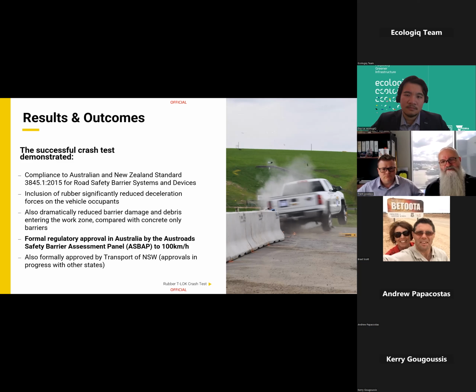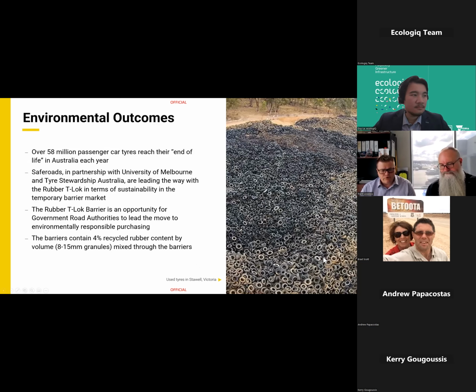And since then, we've achieved the ASBAP, Austroads Safety Barrier Assessment Panel approval of the product to 100 kilometres an hour. And from that, we've received approval from Transport for New South Wales, and it's currently being reviewed by the other states around Australia. Next slide, please.